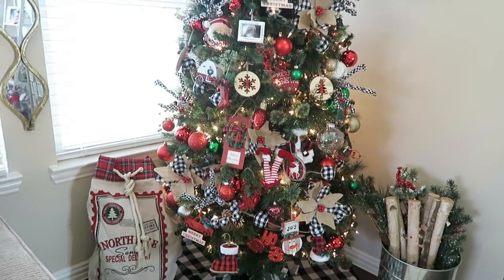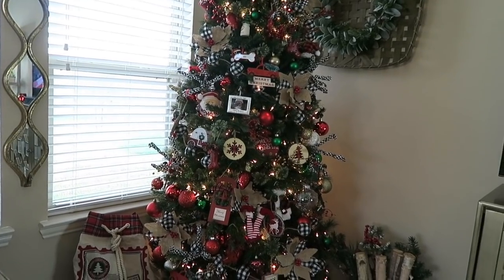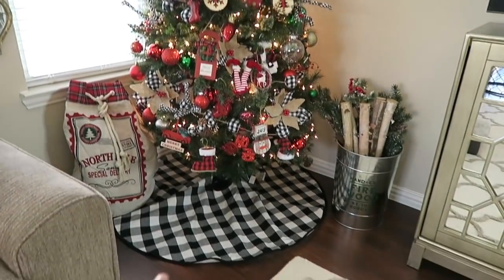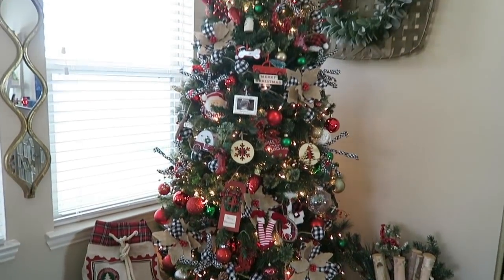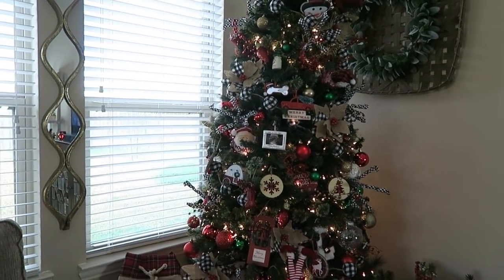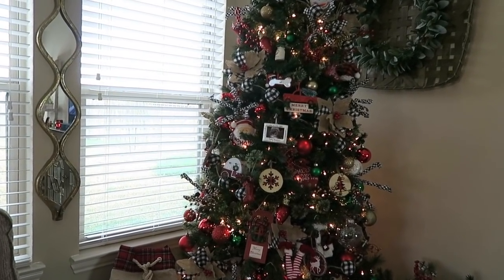This little tree here is kind of like my catch-all tree. The base of it is red and green with the white and black buffalo check. You can see my tree skirt down there, and my garland and the poinsettias, they are black and white buffalo check. I absolutely love that. But I like to put different ornaments on this tree as well.